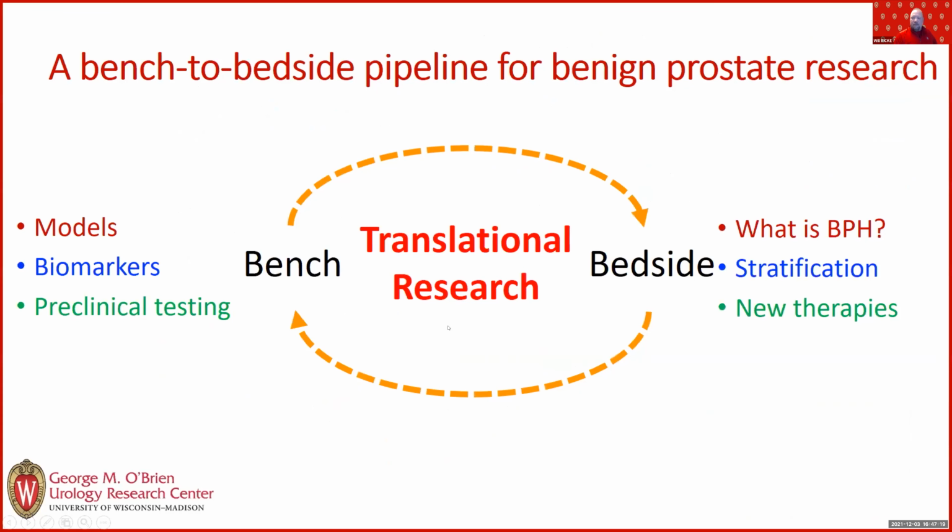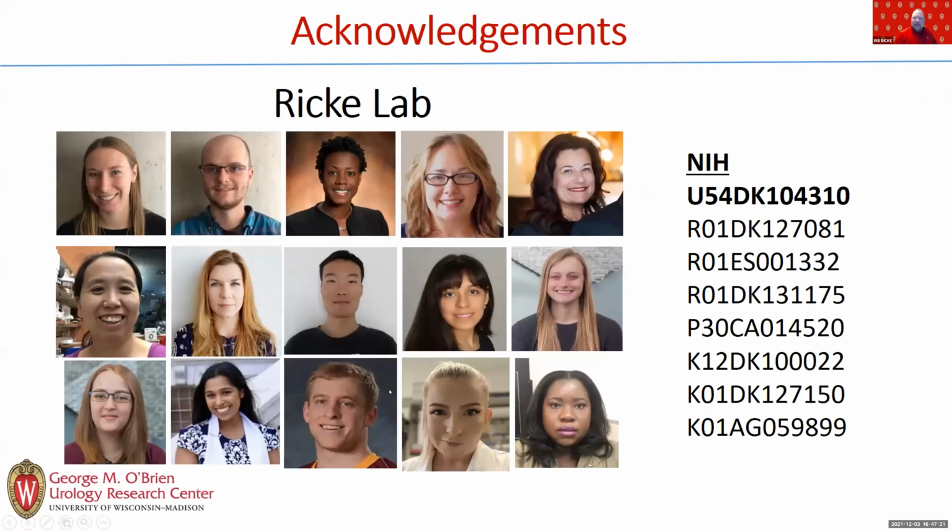treatment for our patients. I'd like to thank my lab, of course, all the center collaborators that have contributed to this large amount of work, and especially the NIH funding that supported all this work. So thank you.